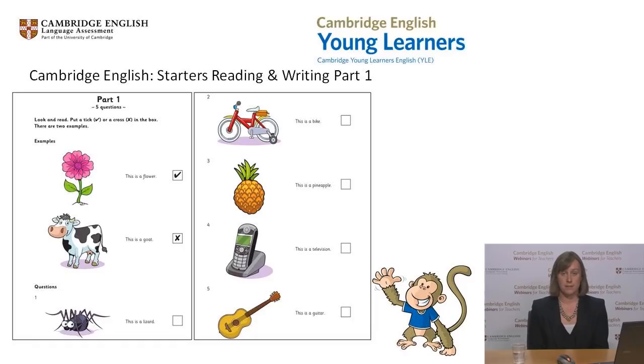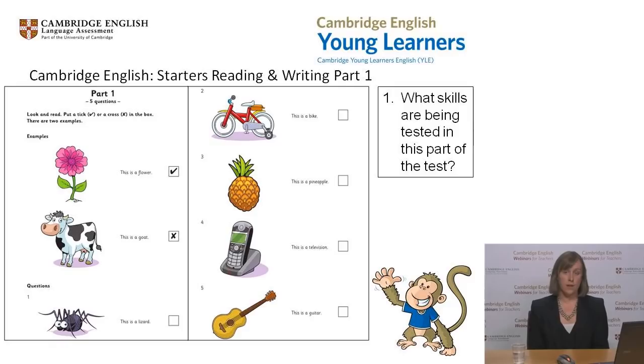I'm going to give you some questions to answer. Please use the chat box for this. Firstly, can you read the task and decide what skills are being tested in this part? Type your answers into the chat box.